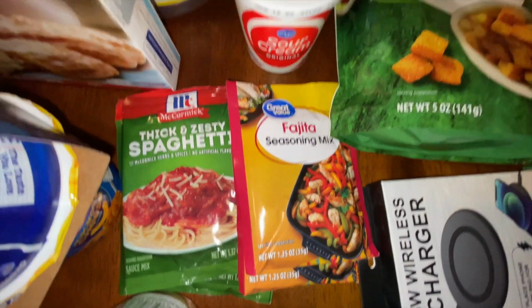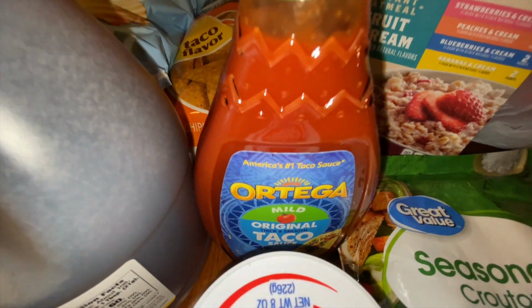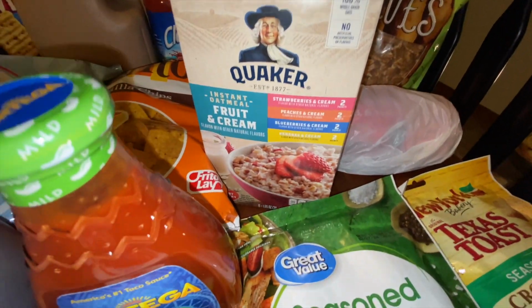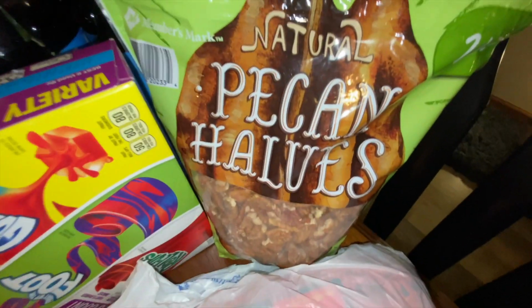He wanted some different spaghetti, so we have thick and zesty spaghetti mix and some fajita mix, sour cream, Ortega mild taco sauce. That one's my favorite. My favorite oatmeal, fruit and cream. I put pecans. There's the pecans. And I put dried blueberries in that.